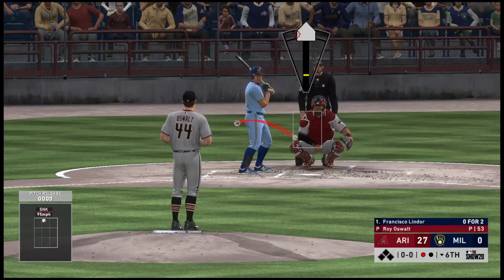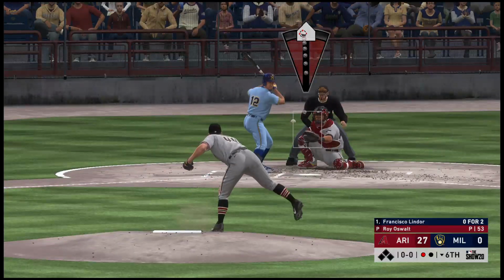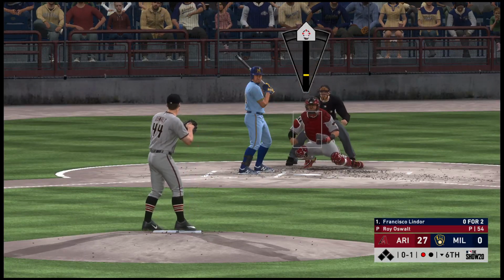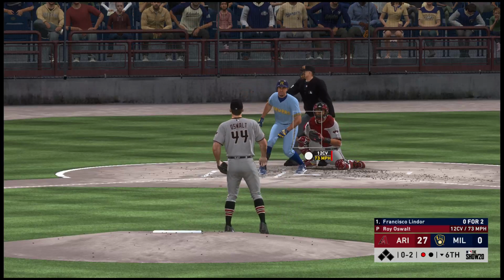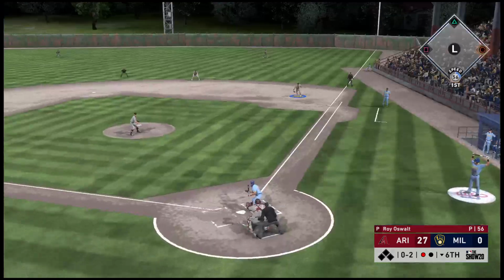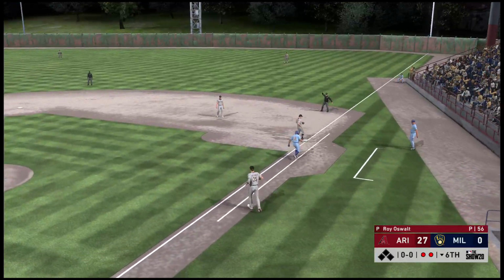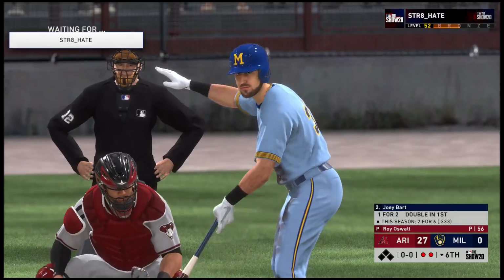Back to the top of the Milwaukee order, digging in, Francisco Lindor. 0 for 2 for him to this point. And here's a fastball called for strike one. And I'm not sure, but it looks like he may have been blindfolded for that swing. It's 0-2 now. After that terrible swing, you find yourself down 0-2. Step out, deep breath, adjust the batting gloves, flip a coin, and go all in on something.